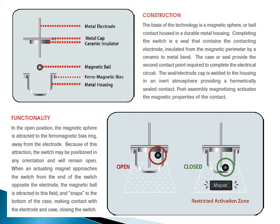The actuating magnet, meaning the door opening or the window opening, will pull that magnet away and allow the ball to retreat back into its resting spot. Because this ball is a magnet, it's attracted to both the metal bias ring and the activation magnet. You can install it in any orientation, vertically or horizontally.